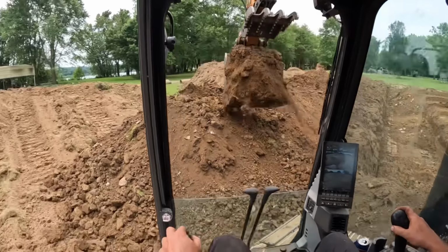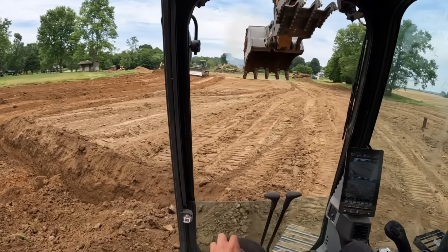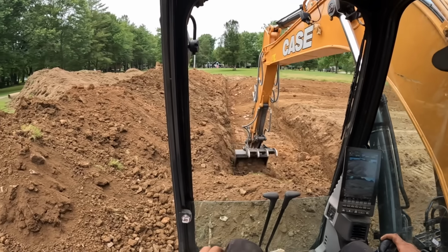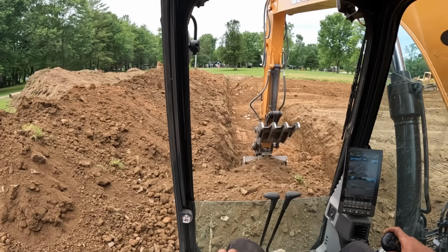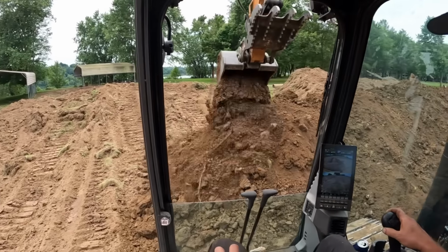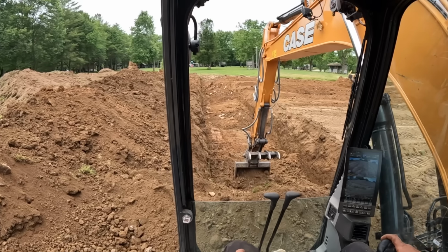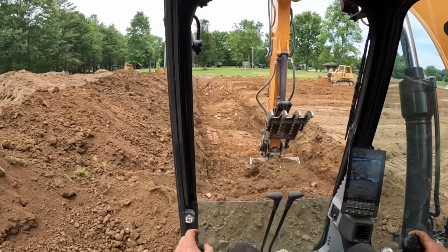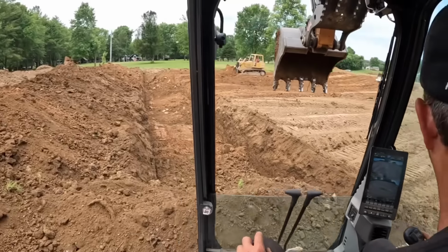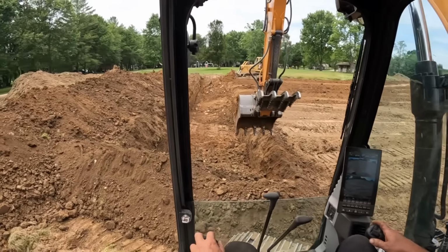Aaron jumped up there to give Jerry a hand. That dirt on that knoll is extremely hard. Well, he's actually ripping it for him, which is helping him out quite a bit. Old 850B still hanging in there though. All right, I'm gonna dig this back a little bit farther. Jerry will probably have that lift ready to go in. We'll jump on that compactor and beat her in.